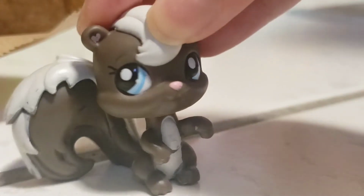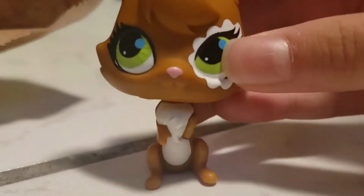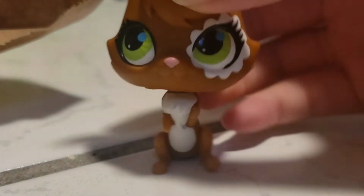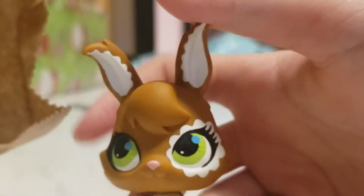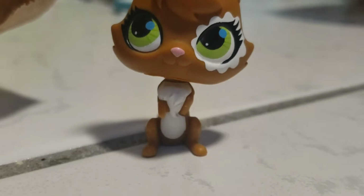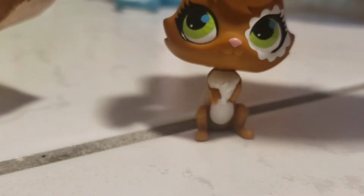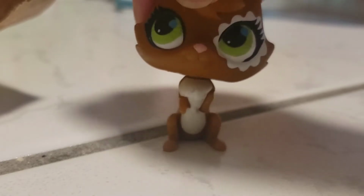So she's gonna be talking in the background, so don't mind that. Next one. Oh, I actually kind of like this one for a G3 pet. It sort of looks cute, don't you think? Kangaroo? No, I don't think it's a kangaroo. I think it's a bunny. I don't know. It sort of looks like a kangaroo. It's weird. G3 pets are like four pets all together in one.